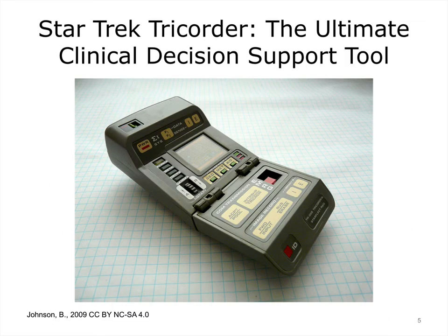A tricorder is a fictional multifunction handheld device from the Star Trek science fiction television program. In this television program, a tricorder is used for sensor scanning, data analysis, and recording data. In a medical context, it is used by doctors to help diagnose diseases and collect bodily information about a patient. It is the ultimate decision support tool. Moreover, it is safe to say that few contemporary CDSS tools can measure up to the tricorder. Of course, the tricorder is the stuff of science fiction, and it's not likely that we will have any such device anytime soon.